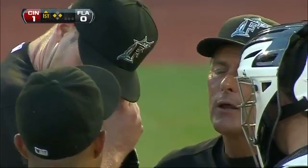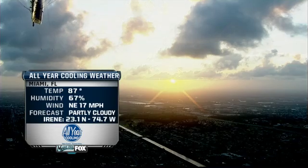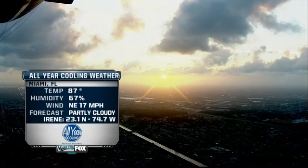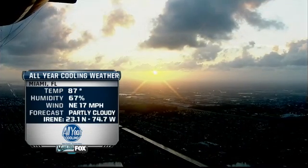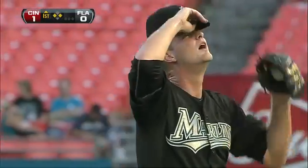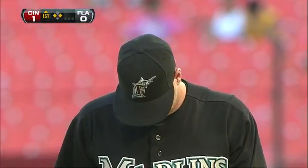Of course, this is part of a doubleheader because of impending rain tomorrow. It's dry. Those are the coordinates for Irene if you want to follow the cone of whatever they call it. 87 degrees, 67% humidity. The cone of probability. Thank you. Well, you've got the app on your iPhone, so. Hopefully it's the cone of probability and not the cone of inevitability.